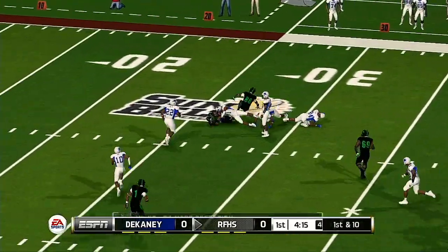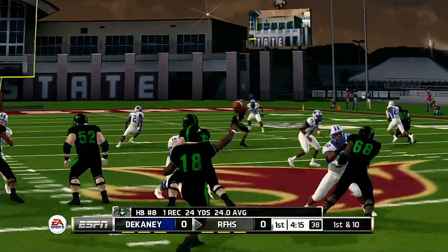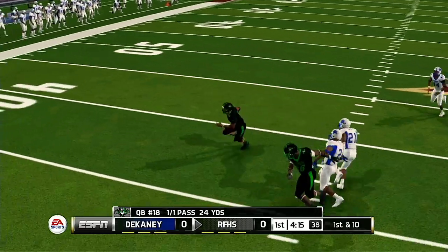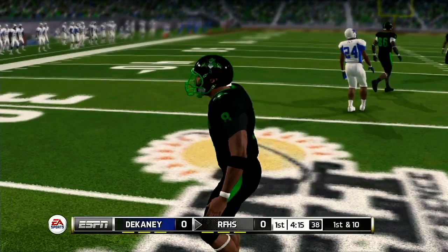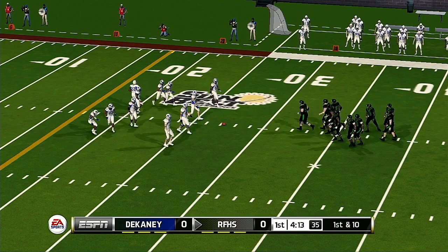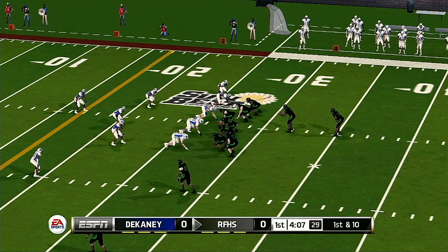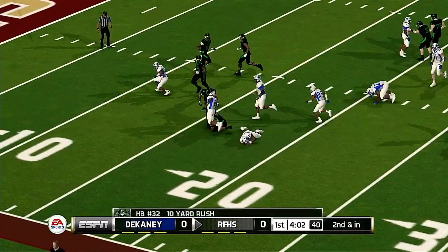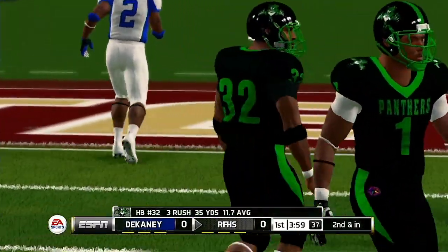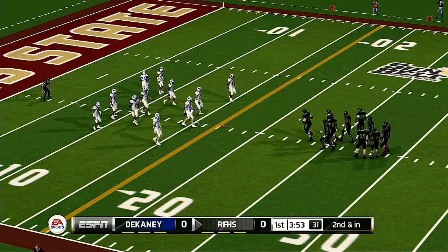There's a strike, complete. And down he goes at the 27-yard line. First down, 10 yards to go. Ball on the 27. And they make the stop, the 17-yard line. That's good for a gain of 10 yards. That'll make it second and inches.